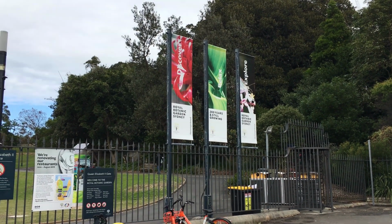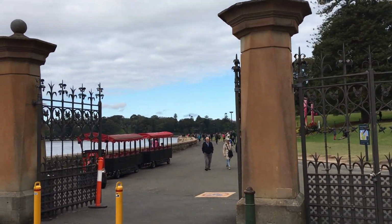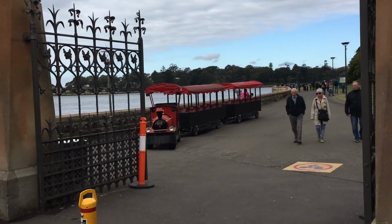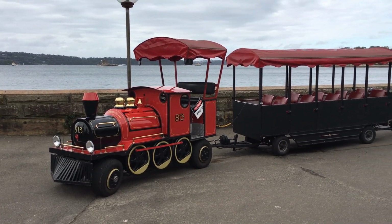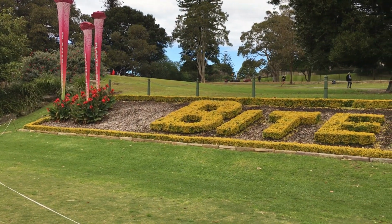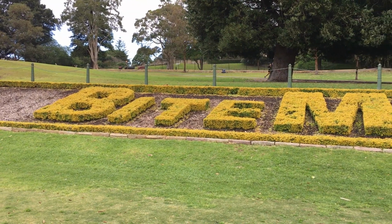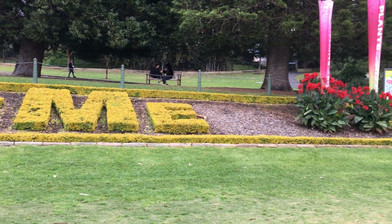We're going to take a walk through the Royal Botanic Garden of Sydney. And this right here is Queen Elizabeth II's gate. I guess the Choo Choo Express is not working today. There's a carnivorous plant display today. And of course, this goes perfect with this sign right here that says, "Bite me," for those plants that can take a bite out of you.